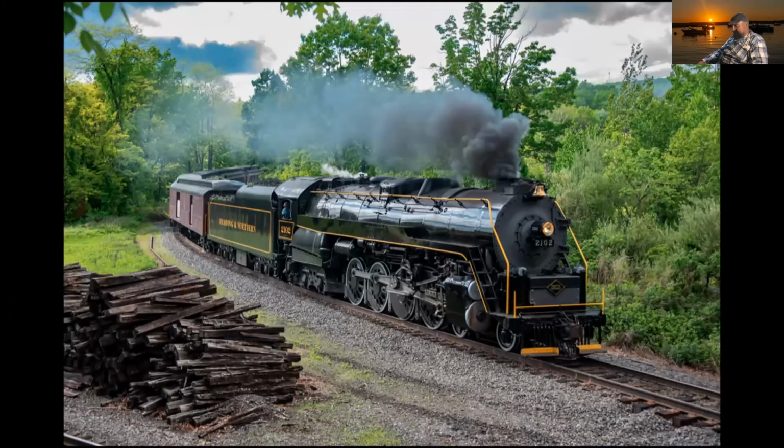Of course, my first memories of trains was riding the Iron Horse Rambles with my dad. So seeing a Reading 484 in Iron Horse Rambles paint is just incredible. I just can't get over it.